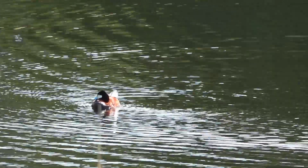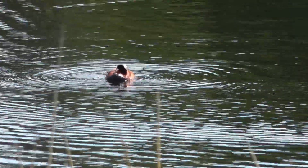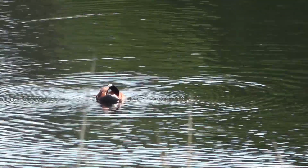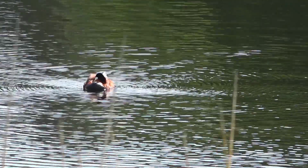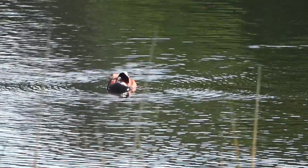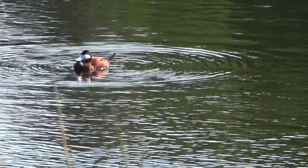Male ruddy ducks perform unusual courtship displays in which they stick their tails straight up while striking their bills against their inflated necks, creating bubbles in the water as air is forced from their feathers. They punctuate the end of the display with a belch-like call. Courting males also lower their tails and run across the water, making popping sounds with their feet.